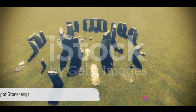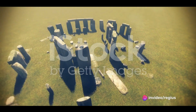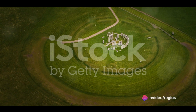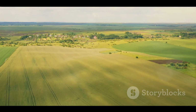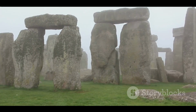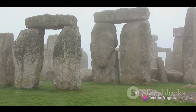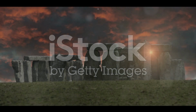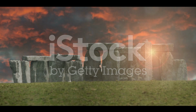Have you ever wondered about the enigmatic Stonehenge standing tall and silent on the Salisbury Plain? This prehistoric monument, located in Wiltshire, England, has been a subject of fascination and speculation for centuries. It's a grand structure, made up of an outer ring of vertical sarsen standing stones, each around 13 feet high, 7 feet wide, and weighing approximately 25 tons. These massive stones are topped by horizontal lintel stones, creating a unique and imposing sight.